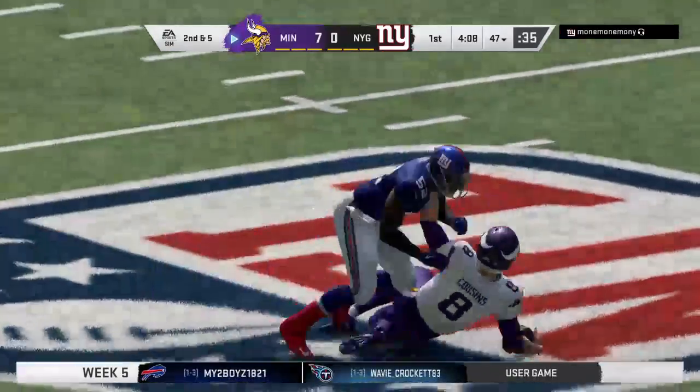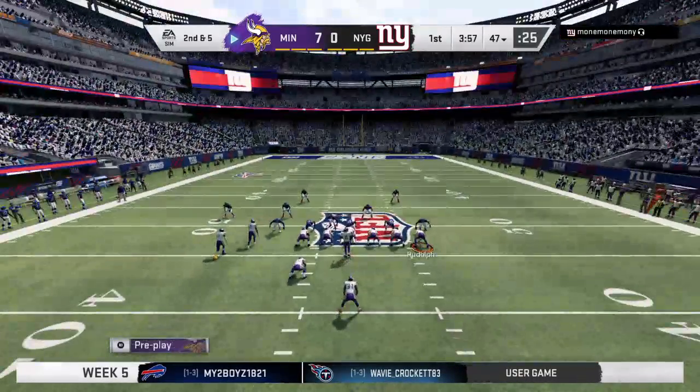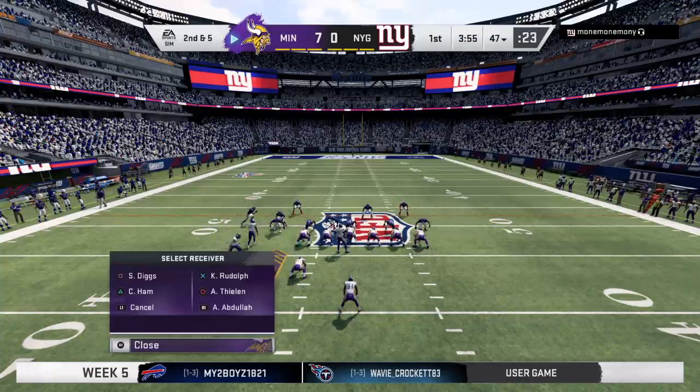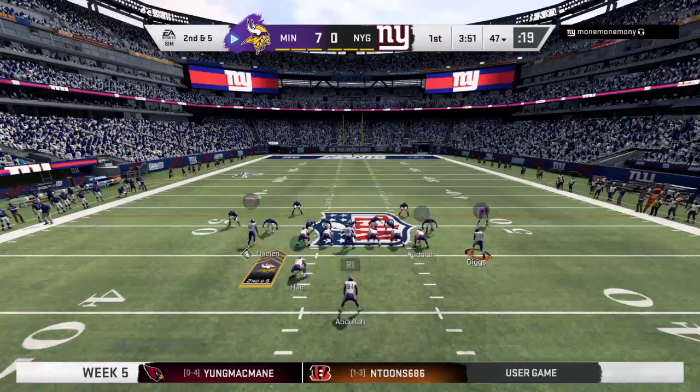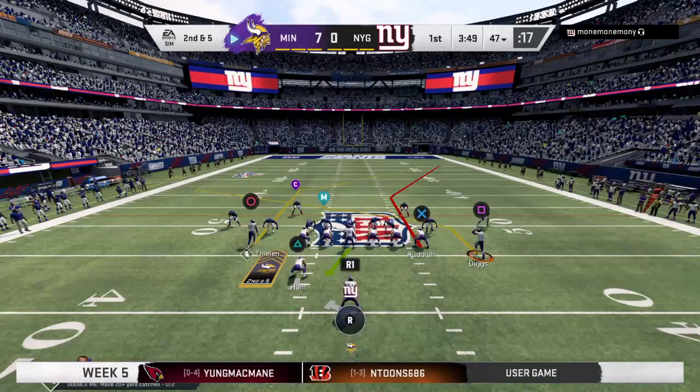He took a possible negative and turned it into positive yardage and slid down to avoid taking a big shot. Excellent job getting down and avoiding the big hit. 52's the mark, boy. 52.